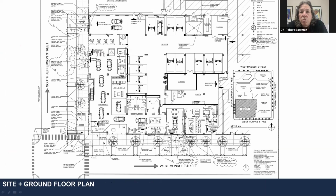Yes, for the record, this is Robert Bowman, the architect of record for the Napleton Automotive Group. So the existing space is roughly 27,000 square feet. We are splitting that into about 9,000 square feet of front sales and display and office support, with the remaining 18,000 being the service department and parts storage.